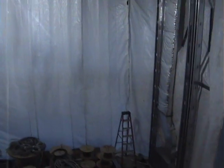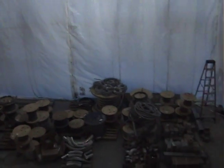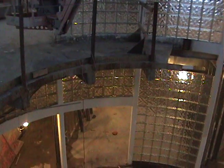To your right, those are all windows, and those windows will be looking out into, once they're installed, the athletic field area. Below again is the commons area. We're entering the area of the spiral staircase.